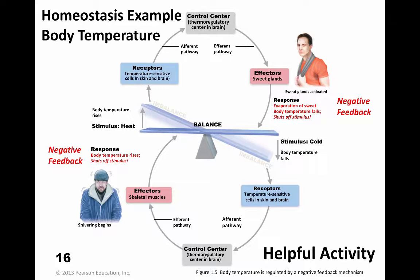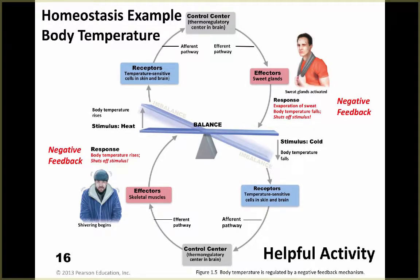Let's talk about homeostasis really quick. Let's start right here. Our stimulus is heat. So basically what's happening is that your body's warming up and the body temperature is rising. Now, that's your stimulus. That stimulus has to be picked up by something, which is a receptor, right?